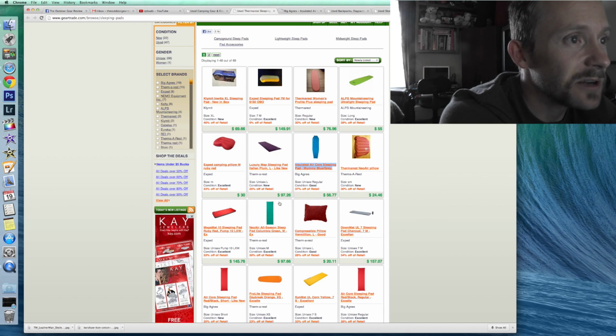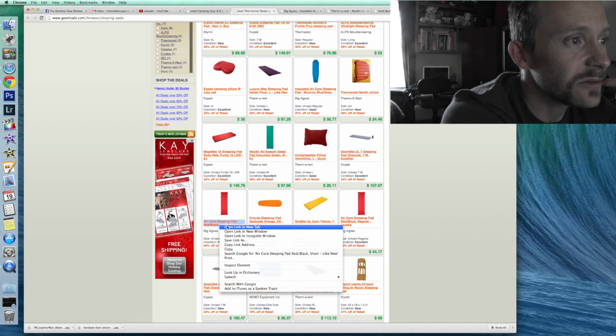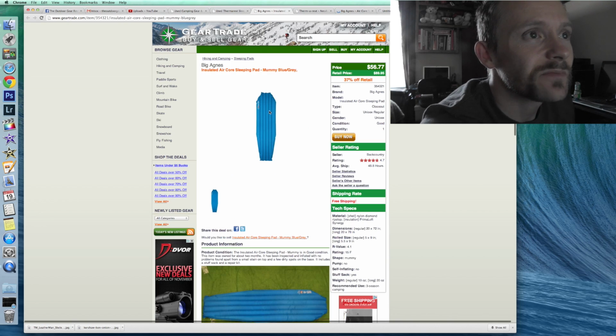Let's see what else we could find. Here's a pillow if you happen to need one. Lots of pillows. Here's another Therm-a-Rest all-purpose, all-season. Take a look at that too. Here's another sleeping pad from Big Agnes. Alright, let's take a look here, guys.